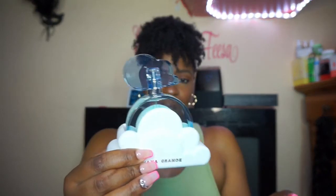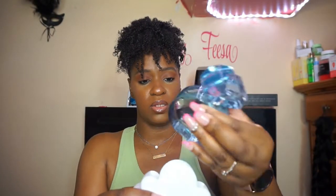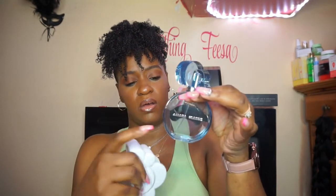Okay, so this is the bottle. I don't know what this white thing is. This is so cute. Oh, okay, so it's a little circle. This bottle reminds me of Chanel Chance, but without the gold trim. Presentation is everything. It's on the cloud. Okay, let's see what this smells like.